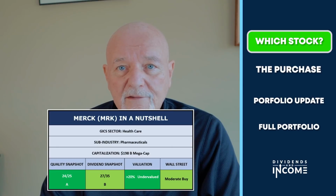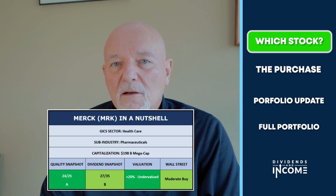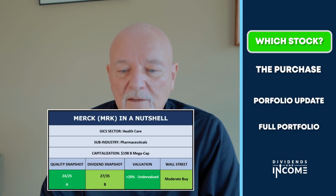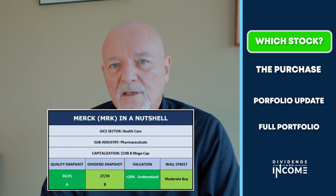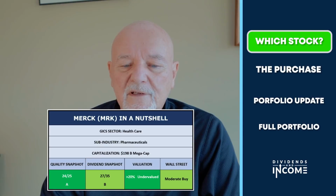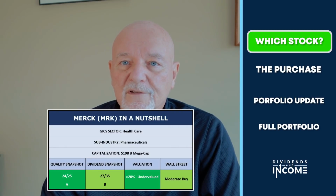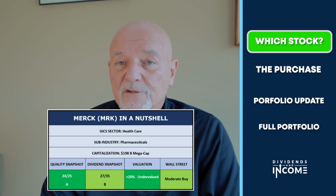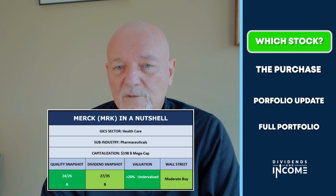In this slide, I simply put together everything we've been talking about. Merck is a mega cap company with a capitalization of $198 billion. It's in the pharmaceutical industry, which is in the healthcare sector. And across the bottom, I show things that we've already seen. The quality snapshot was 24 out of 25 points, which is excellent. The dividend snapshot was 27 out of 35 points, which is above average. The valuation is more than 20% undervalued, which is excellent.